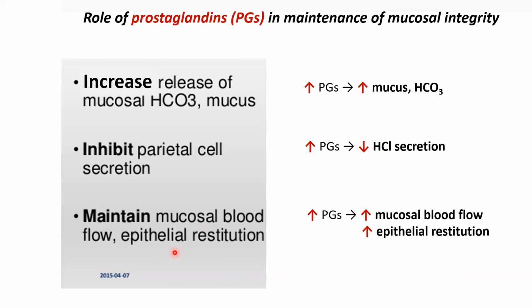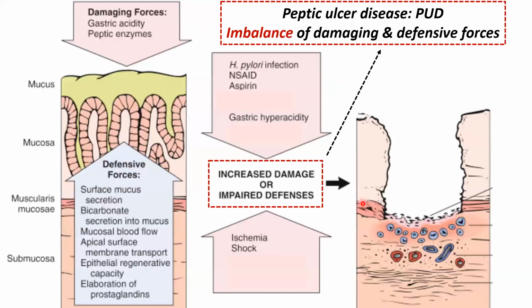They also help promote restitution. Experimentally, if you add prostaglandin, these cells migrate much faster and repair, making the band-aid much quicker. So prostaglandins are involved in all of the defensive organs, and they inhibit one of the aggressive organs. So they're really good for us, right? You haven't had chemistry, so we'll come to that.